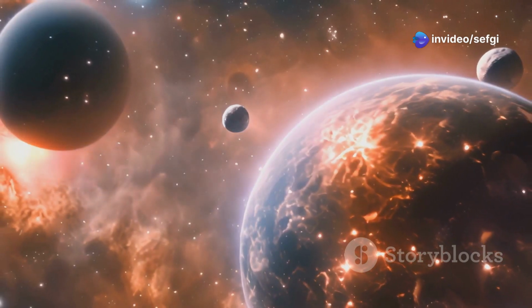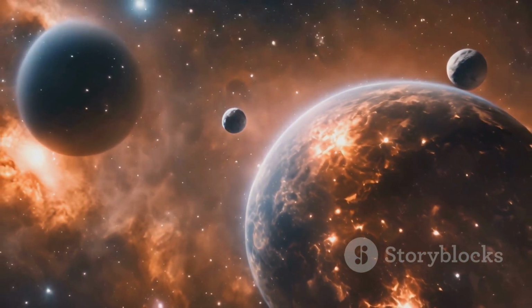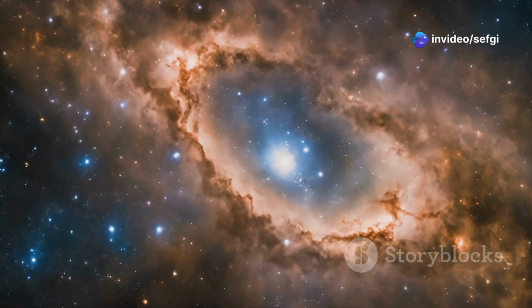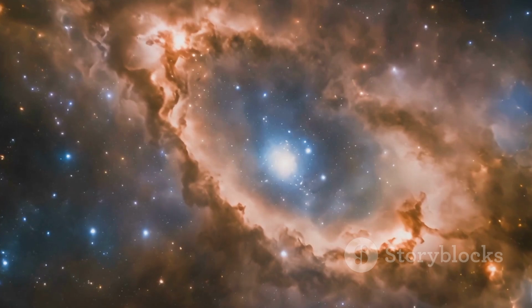As we continue to explore the universe with increasingly powerful telescopes, we can expect to discover even more diverse and intriguing planetary systems, providing further clues to the origins of planets and the potential for life beyond Earth. These advanced instruments allow us to peer deeper into space and time, capturing images and data that reveal the complex and dynamic nature of planetary formation.